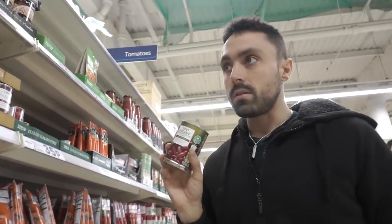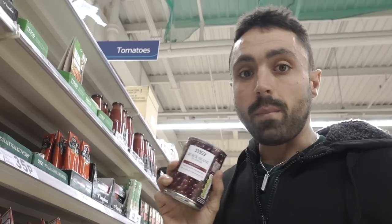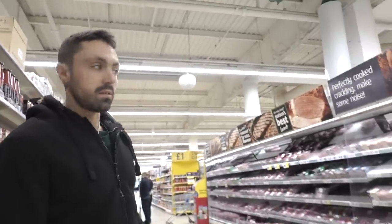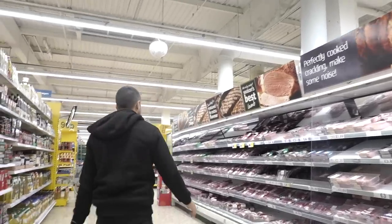Red kidney beans. These are so good for you. Black beans. Full of fiber, amazing for bodybuilding, an amazing source of protein. Why not choose beans over blood and death? One step away.